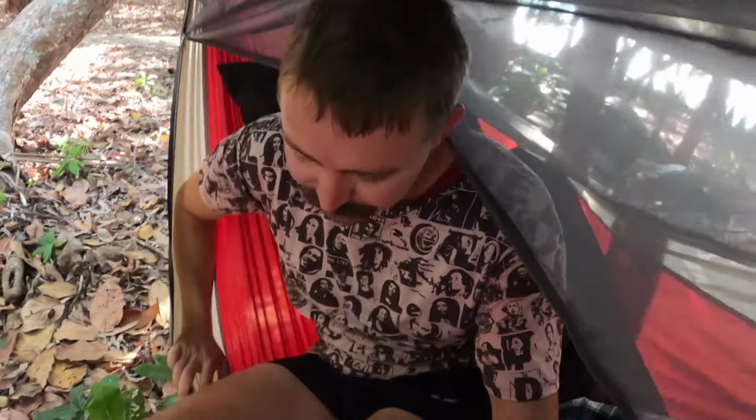Good morning from my hammock in the rainforest. You can hear the kids are awake and they're already talking about the pitfall trap. Let's go and get them out of the tent and we'll go and check the pitfall traps. Oh, I slept pretty good in there. I woke up a couple of times stuck to my mat, but other than that, it was pretty good.